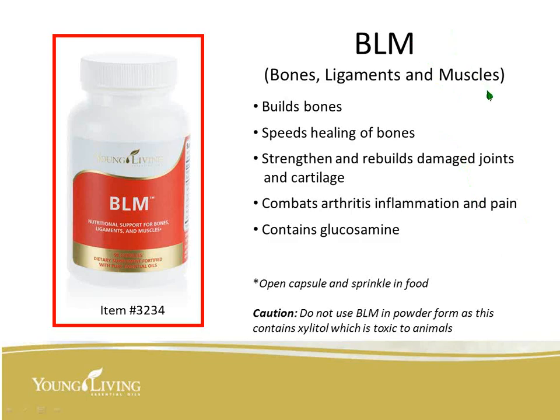Okay, go ahead. So after I give it to him, about an hour later, I believe that he is smiling at me. It's almost like, Mom, you have helped my inflammation and pain. And it contains glucosamine. It also contains chondroitin. I think I'm saying that right. But that helps to combat the arthritis, and it helps to build cartilage. So it's very, very good.